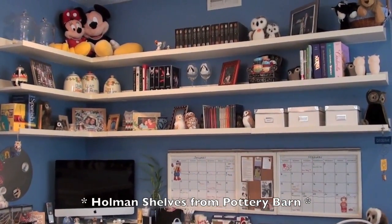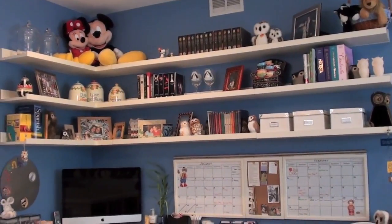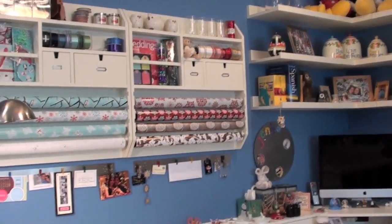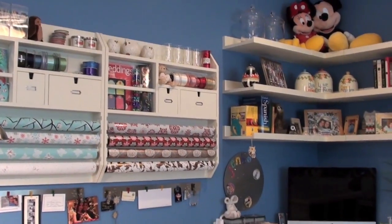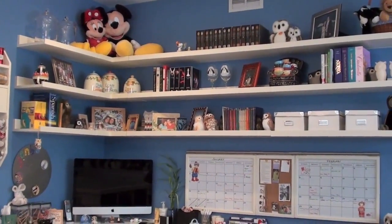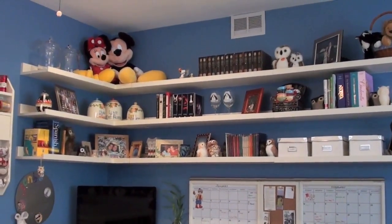I'll put the information in the box below about what they are, because I can't remember off the top of my head. But they're just a basic floating shelf. They match perfectly the paint of my desk and the wrapping paper stations, because they're all from Pottery Barn and they're all antique white. So like I said, I haven't quite figured out the final way my shelves are going to be with the stuff on them, I mean. But this is a general idea.